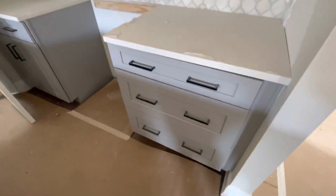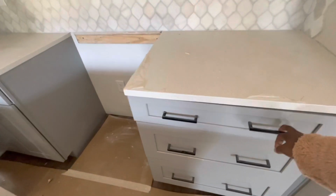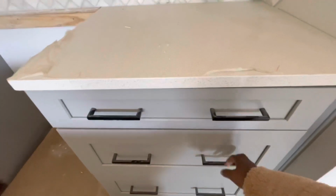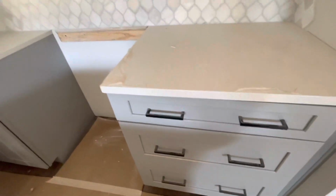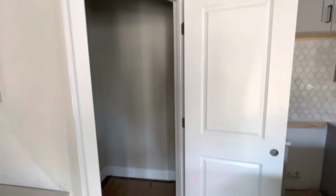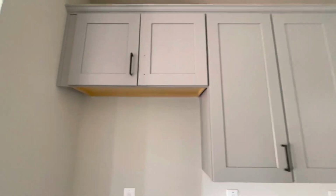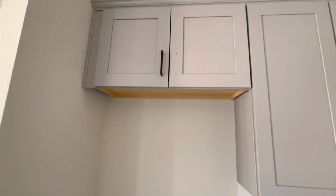So yeah, we have quartz countertops. That still ain't fixed. Still not soft close on that one, but it's supposed to be. Yeah, all of those gonna have to be changed. But it looks amazing in here. Yep, this is quartz, and this has been painted. The pantry. Okay. That looks great. Oh, that's missing. I mean, we still got a month.